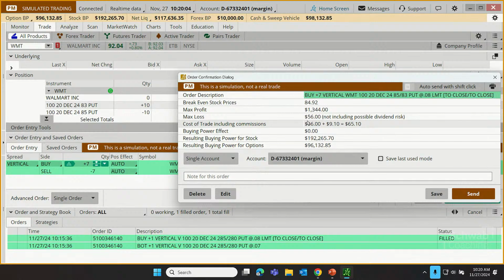But if we're able to buy out for 8 cents on 7 contracts, that would be $56 plus commissions. So a total of $65 to close this out. Let's see if we can do that. Now remember, we received 450 bucks to get in, minus some commissions. Yeah, so let's send this order off. So it was actually closer to $440. So if we're able to get out of this, we're realizing a pretty substantial gain.